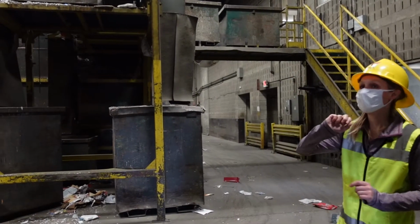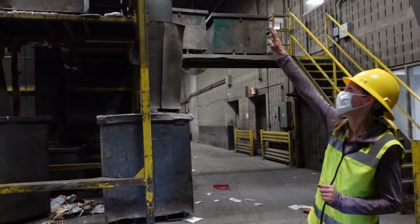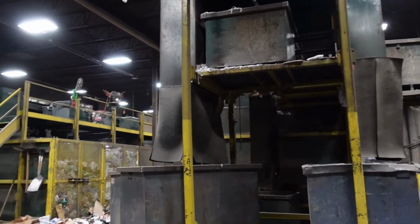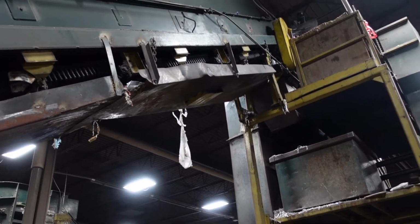Plastic bottles and all of your soup cans and aluminum cans are going to go up this conveyor belt. And then on top of here is where people stand and they actually sort by hand the type of materials that need to get recycled.